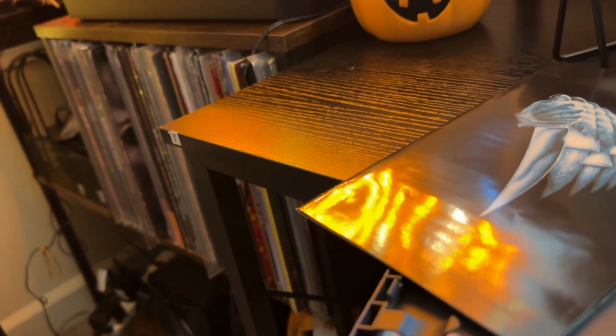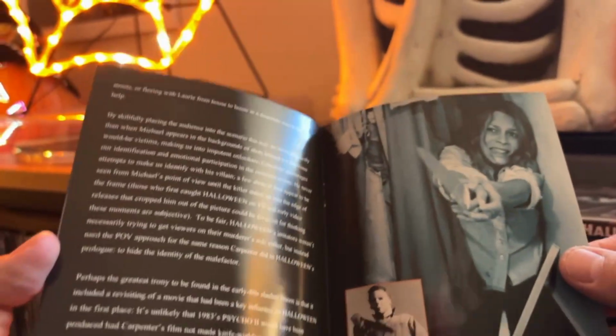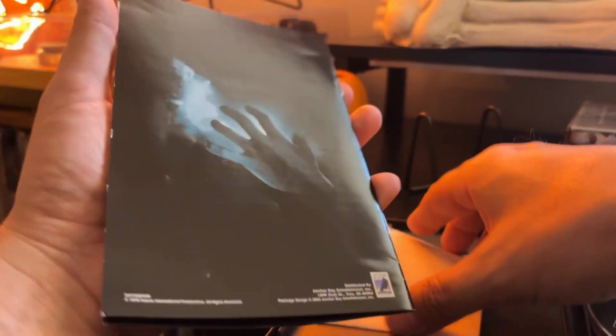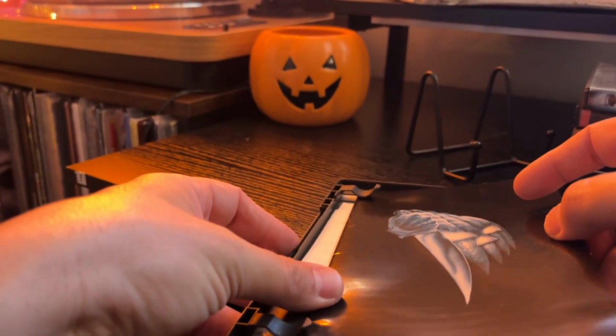And what do you know, another receipt comes falling out. Probably a little bit pricier for this one, but it's so faded I could barely read it. I don't know if it's picking up on camera, but my eyes are not picking up the receipt very well. I think it says $15.99. That was it. Oh, okay. Back to the booklet. 25th anniversary. And we are almost 25 years past that already. Crazy how fast time goes by.